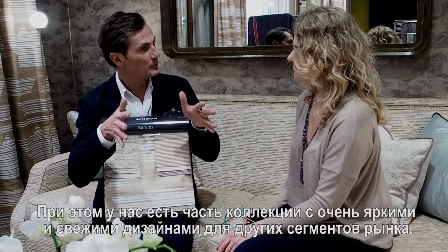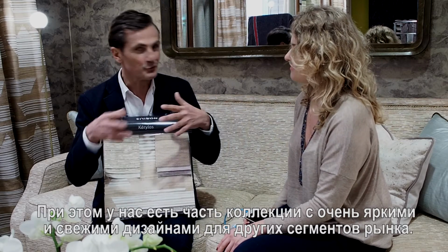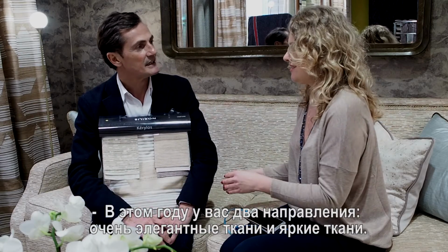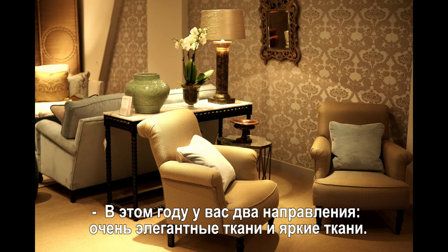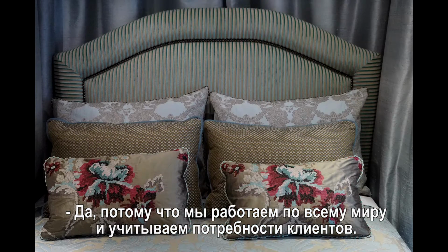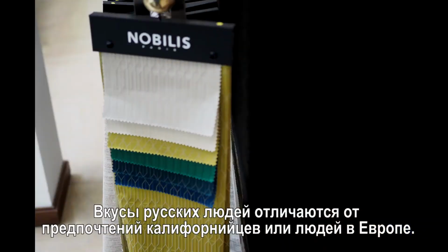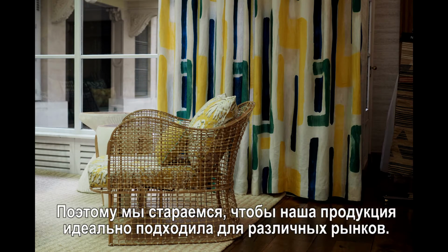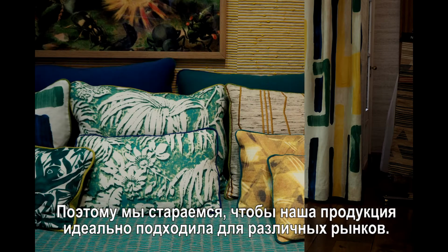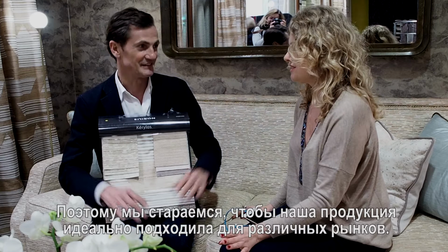But after that we have a small part with some very fresh and bright collections, so we are always on 2-3 different markets. You have both: some elegant and some very bright and fresh. Because I never forget, I work for all the world. Nobilis has showrooms everywhere in the world, and there are so many different tastes. Russian people don't like the same product as Californian people or European people. So Nobilis works for everybody, and we need products that fit perfectly with the different tastes in different markets.